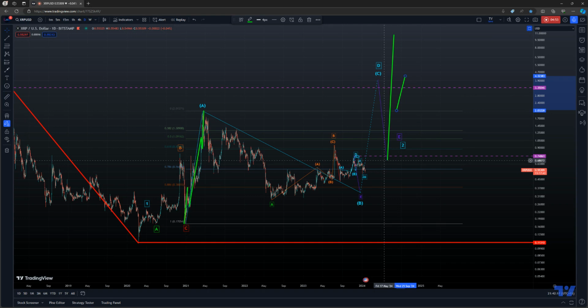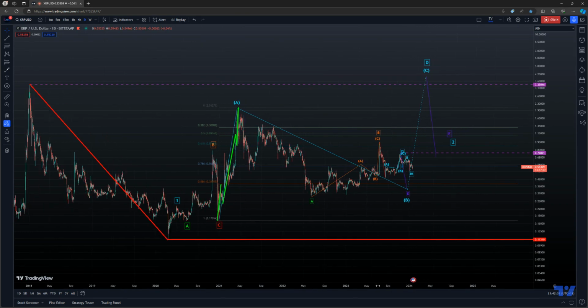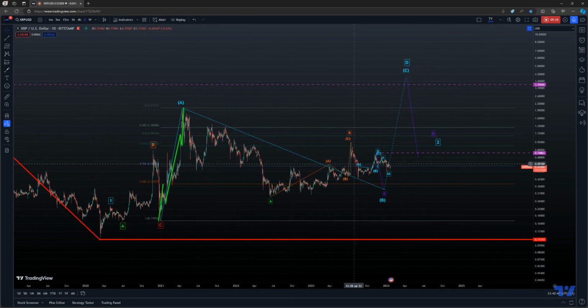So I wouldn't be surprised if that happened, if we did see a crisis. But I just want you to keep an open mind that it could be either scenario. At this point, it's too far into the future. So this is just a bit of a commentary on what I've been thinking. But in terms of what's happening now, the internal structure, we're still in a wave D. So this will end shortly, I believe.